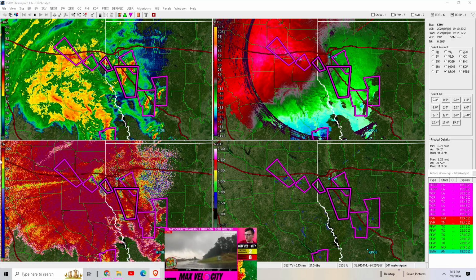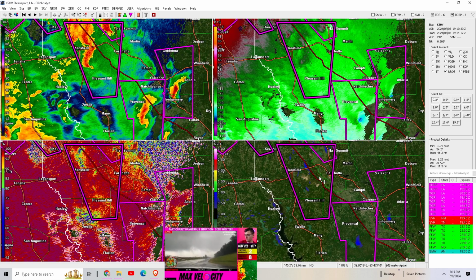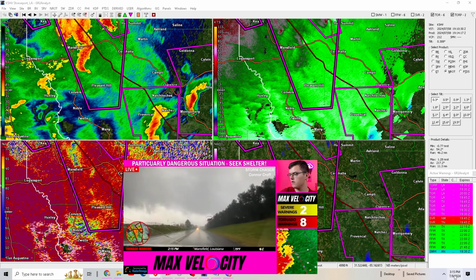Dude, I can't believe these are all lifted. I think that might have been the tornado. Is that it? Is that what's left of it? Yeah, that's what's left of it, probably. Oh, whoa, whoa, whoa. Look at the rising. It's on the ground right here. Look at the rising right there. Okay, so this might still be on the ground.